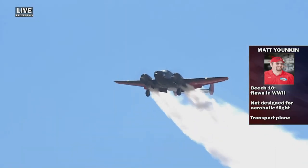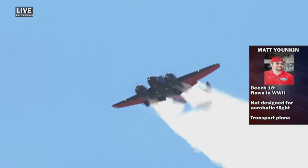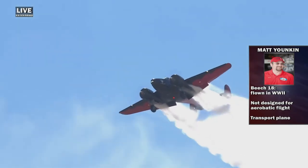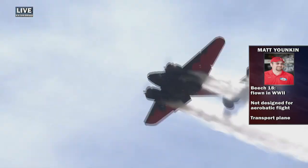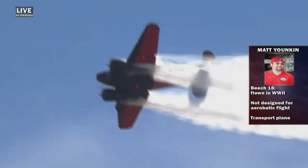Now, minimum speed, gear down, flaps down, just above the stall, and that's when the wings will no longer support the aircraft in the air. It is a balancing act.